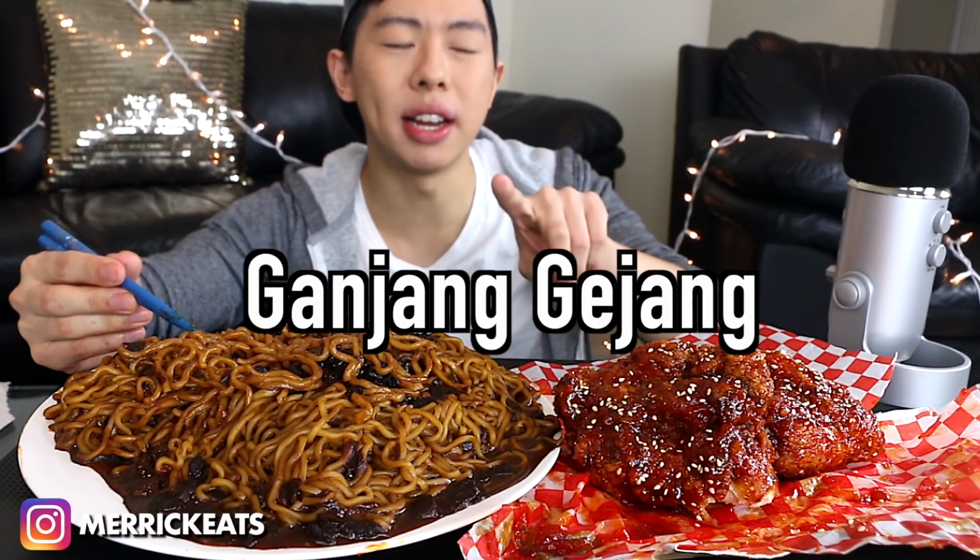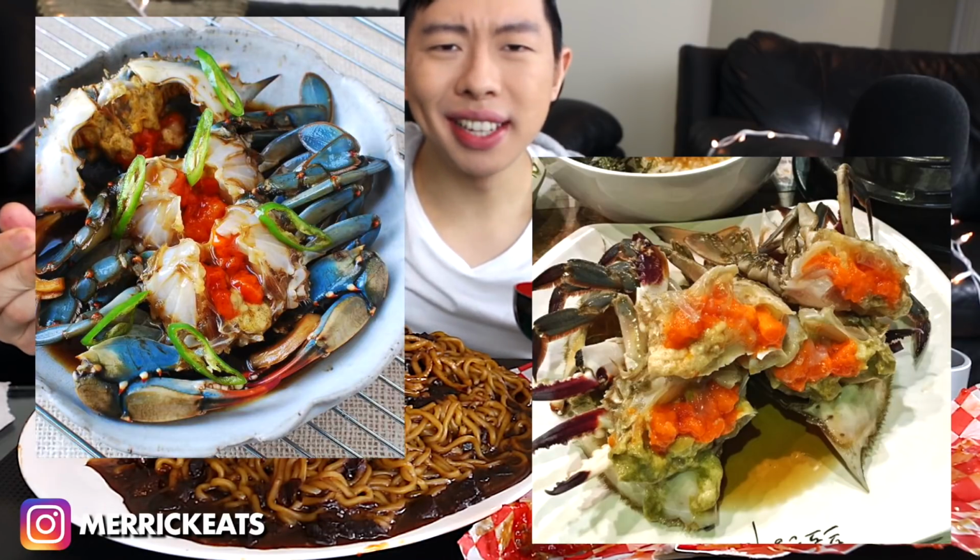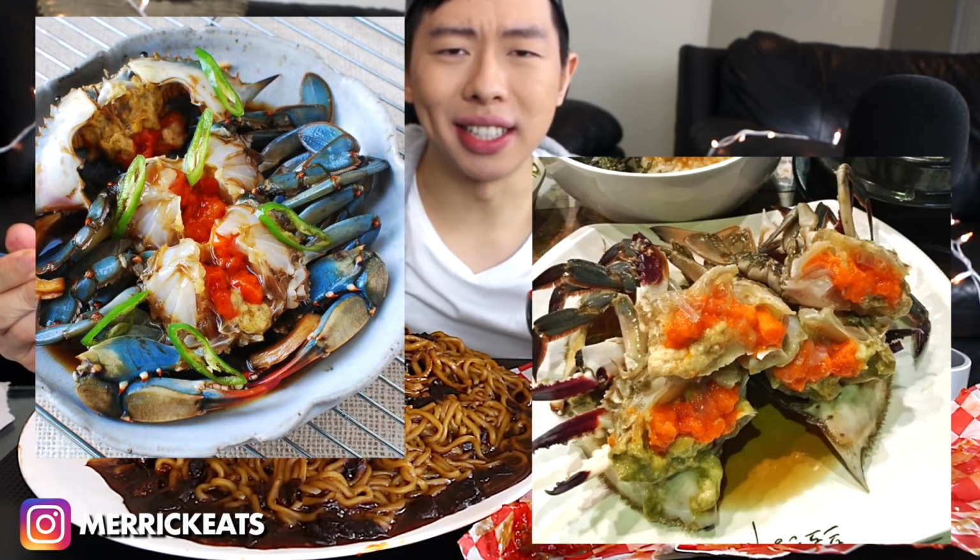Personally, I really want to try this dish, and I don't know what it's called in Korean. I'll put it on the screen, but it's basically raw crab marinated in soy sauce. And I'll put some pictures up right now. Doesn't it look so good? Like, seriously, doesn't it look divine? Doesn't it look so amazing? I think it looks really good. I've always wanted to try raw crab with soy sauce, but I can't find any in my city, unfortunately.